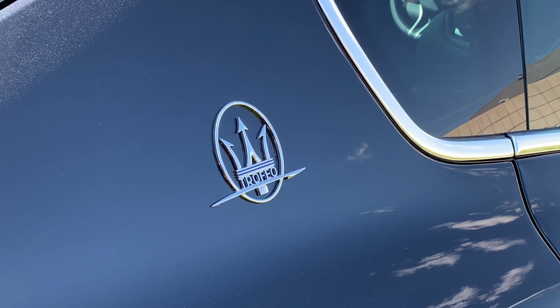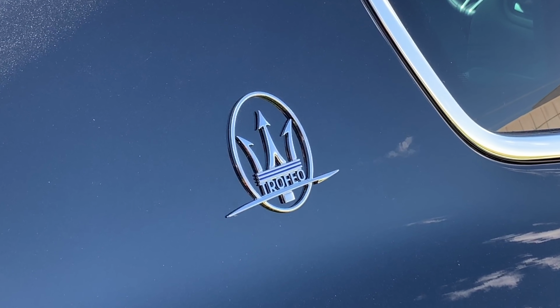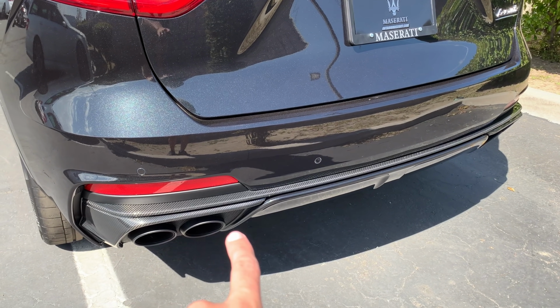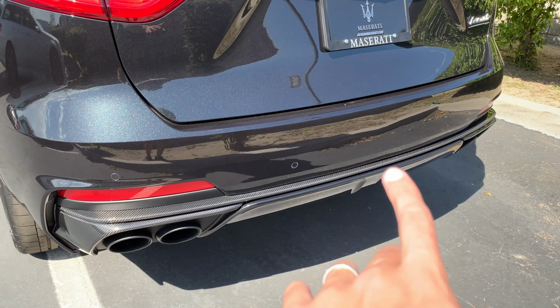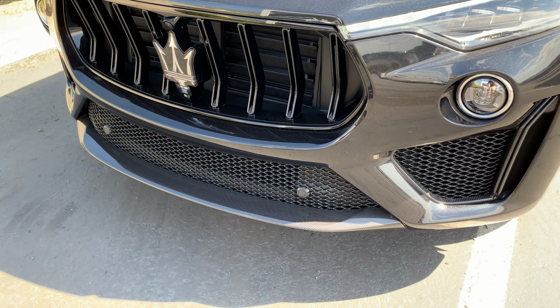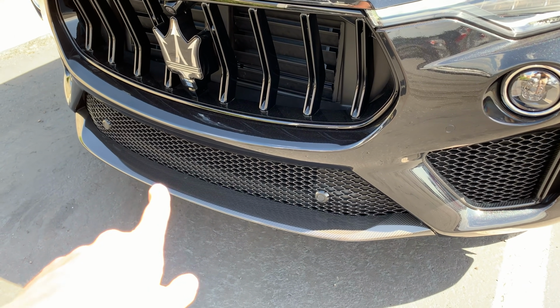But there are other ways to tell apart the Levante Trofeo beyond the little badge and the bigger wheels and brakes. This carbon fiber rear diffuser, for instance, and this carbon fiber side skirt, and in front there's a carbon fiber chin spoiler and a larger opening for more air to pass through into the engine.